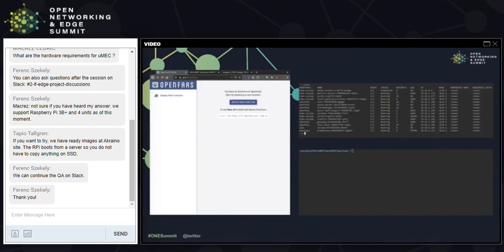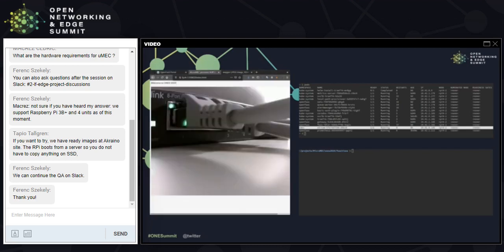Beside the standard K3S and OpenFAS pods, we can see a pod which is called Stream under the micromech namespace. One of the micromech nodes is equipped with a Pi camera, and we have installed a streaming service on that node. We can check how the stream looks like via the browser.